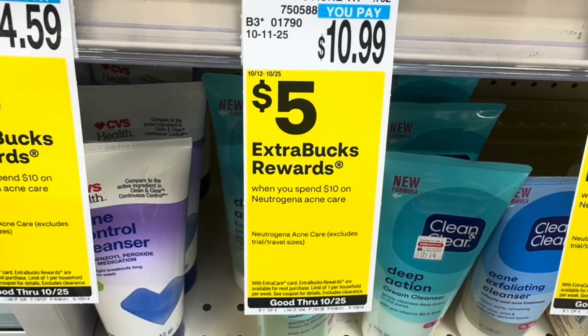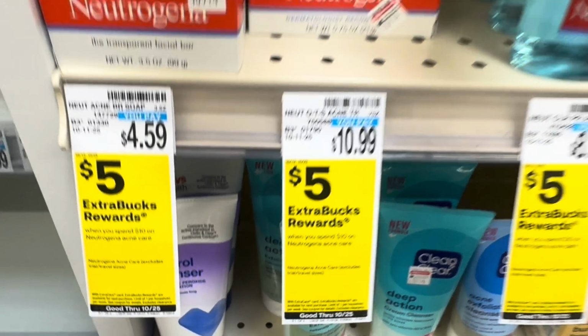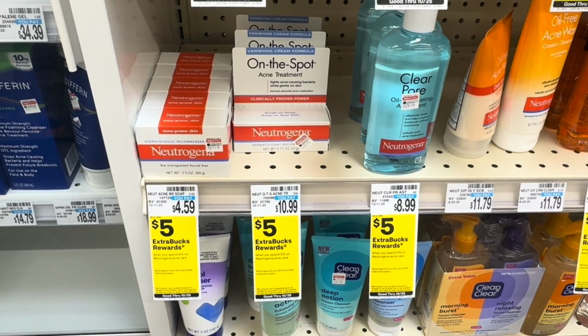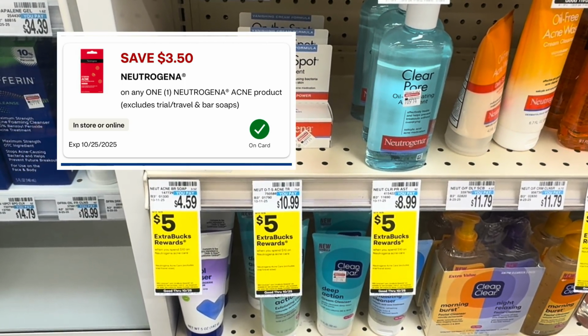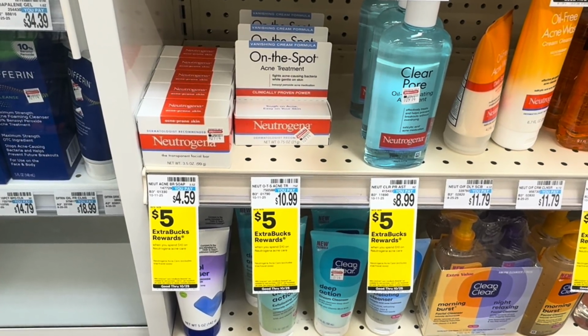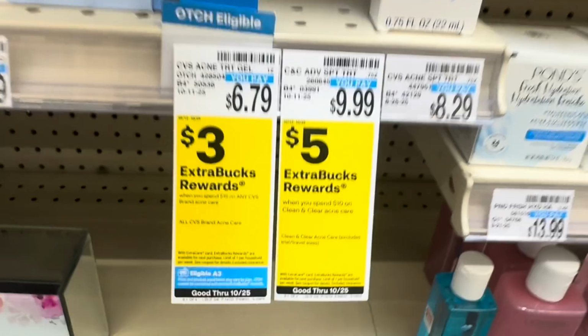My next deal is spend 10 get 5 back on any Neutrogena acne care. Pick up one Neutrogena on-the-spot acne treatment priced at $10.99. We have a $3.50 off digital coupon that will drop it down to $7.49 and you get 5 back, making it $2.49 only.